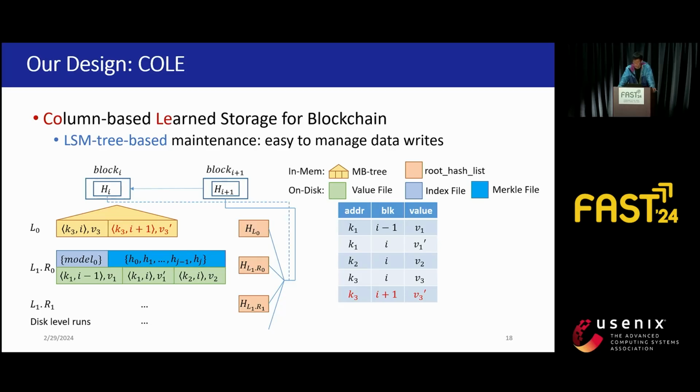Each of the runs includes 3 types of files. The first is the value file. It mainly stores the blockchain states. And the second is the index file. It records the learned models. And the Merkle file hosts the Merkle tree of the corresponding run.